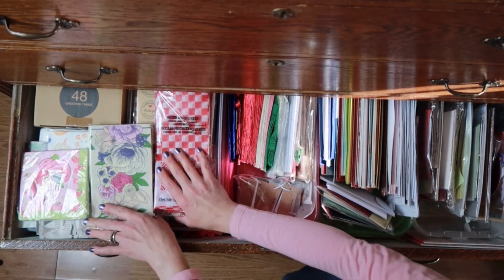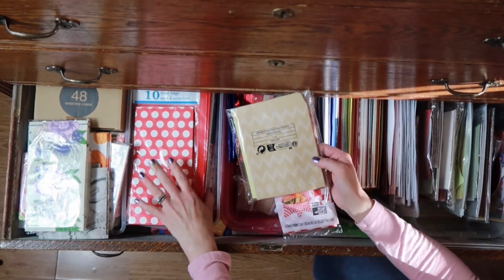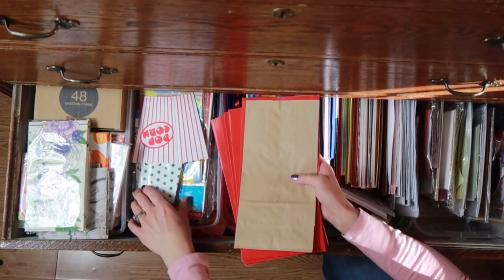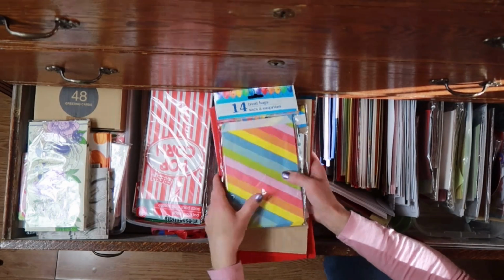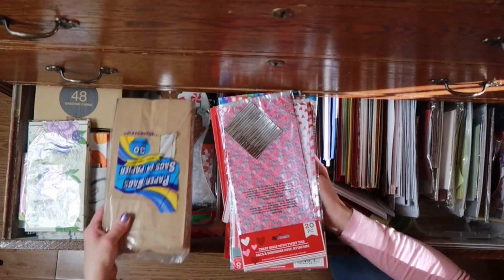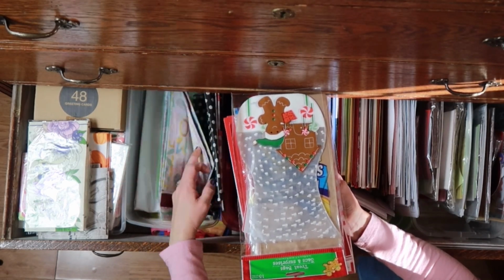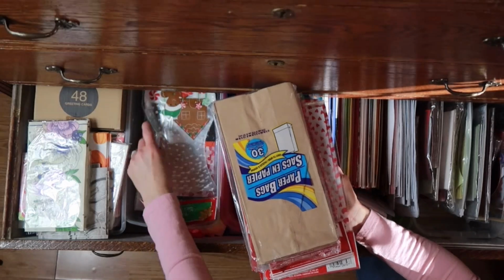This little container here is basically full of, let's see, these are little bags. So these are basically all bags, so decorative bags. So we have just these colored bags, we have regular lunch bags, we have popcorn bags or containers. These are from Dollar Tree. Just, you guys, literally all different types of bags. Little treat bags, lunch bags, more treat bags, and then it gets down to tissue paper. So I have different tissue paper. Most of this is Dollar Tree, some of it is Temu, but that's basically it in there.